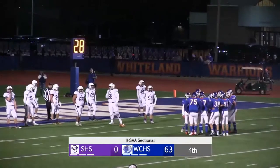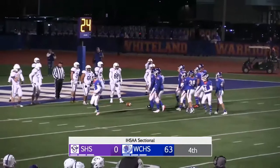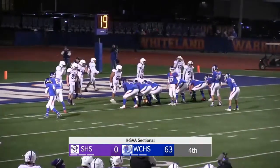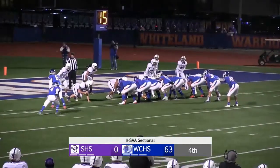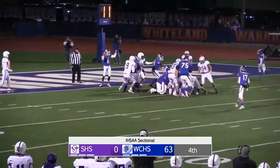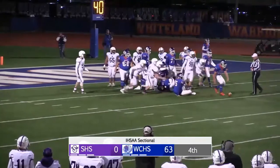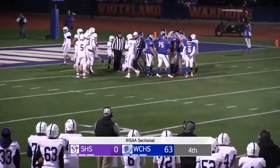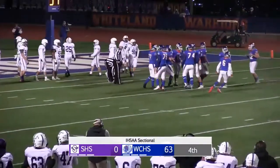And going to bring up 3rd and goal here for Whiteland. Emberton in motion. Ball goes up the middle. Ball came out late, and I think the play was well over by the time that happened. Going to bring up 4th and goal. I think you've got to kick the field goal here.